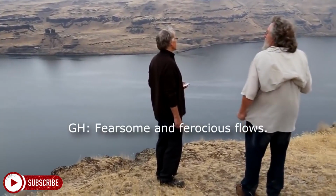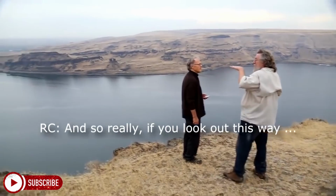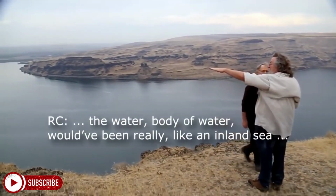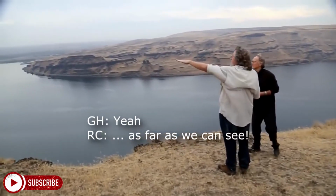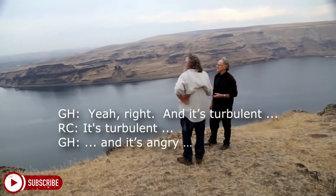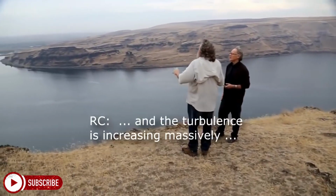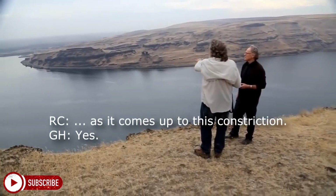Fearsome and ferocious flows. Oh my God. Yeah. And so really, if you look out this way, the body of water was really like an inland sea, as far as we can see. Yeah. Except it's moving. Right. And it's turbulent. It's angry. And the turbulence is increasing massively as it comes up to this constriction.